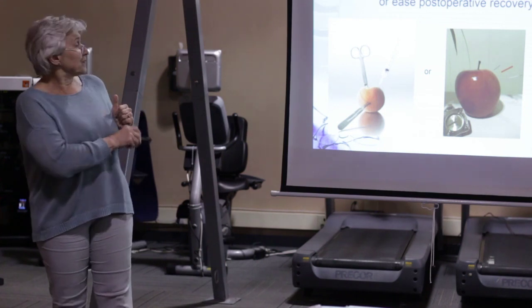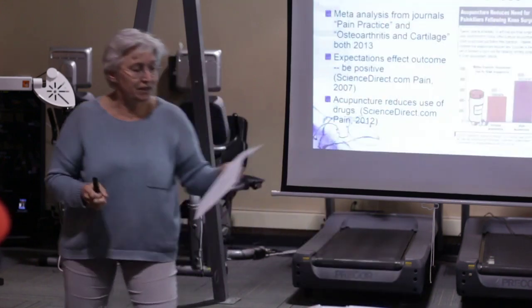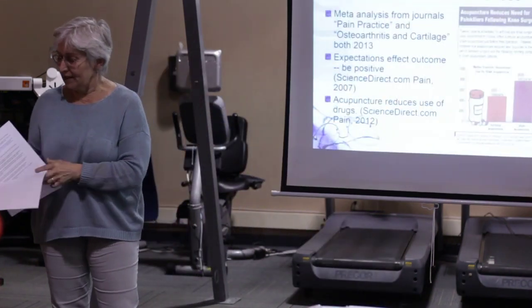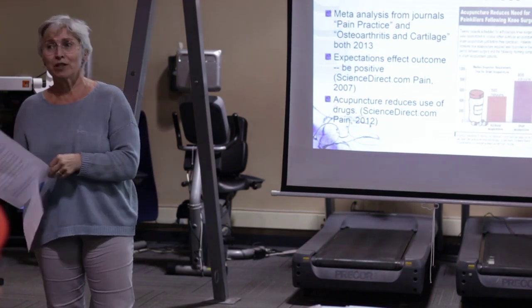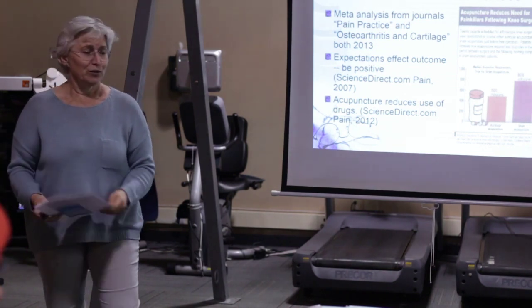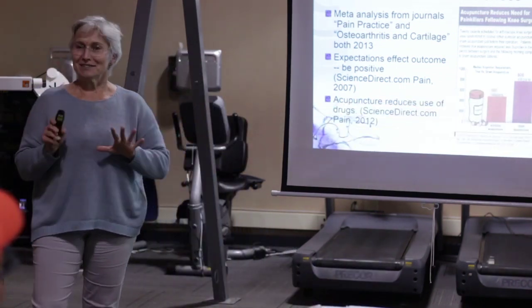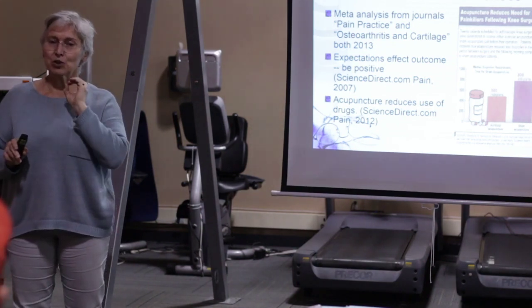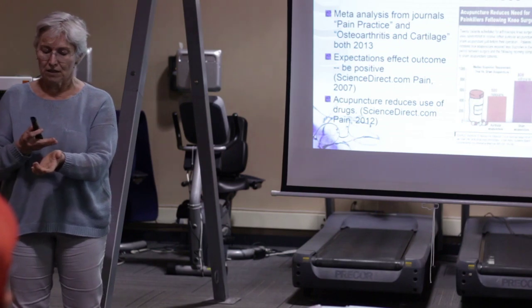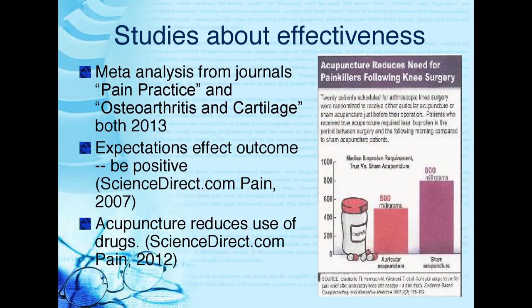There is acupuncture. So on the table you will find the handouts with a list of research showing that acupuncture does work. It's not a foo-foo or voodoo thing. It has physical evidence. There are MRIs showing the density of capillaries in the acupuncture points, different from the areas around.